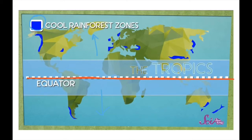And it looks like there is a temperate rainforest in North America. That's the continent we live on. South America, there's a temperate rainforest, more than one, in Europe, in Asia, and in Australia. Pretty interesting. Now, the one thing I don't love about this map, guys, is they forgot the continent of Antarctica, so I'm going to draw it in right down there. All right, so remember, temperate rainforests are cooler and they're farther away from the equator.